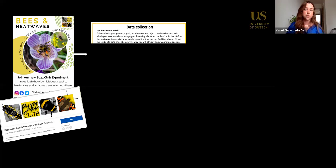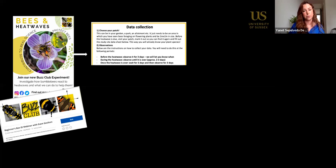So for those participants who showed interest, we would send them a data collection sheet first. So first we asked them to choose a patch of their choice. So it could be in their garden, in a park, in an allotment. But the main characteristics were that they had seen bees foraging there before, and that the size was roughly 2 meters by 2 meters. And then after that, they would send us that information, and then we would just check it and say if it was okay. And then we asked them to start their observations.